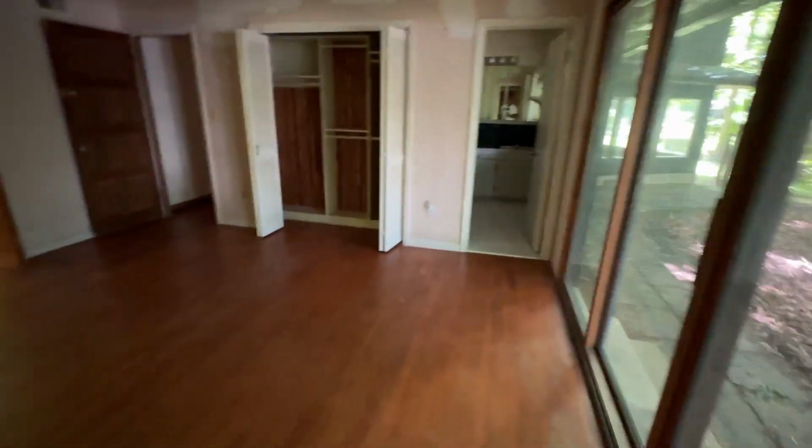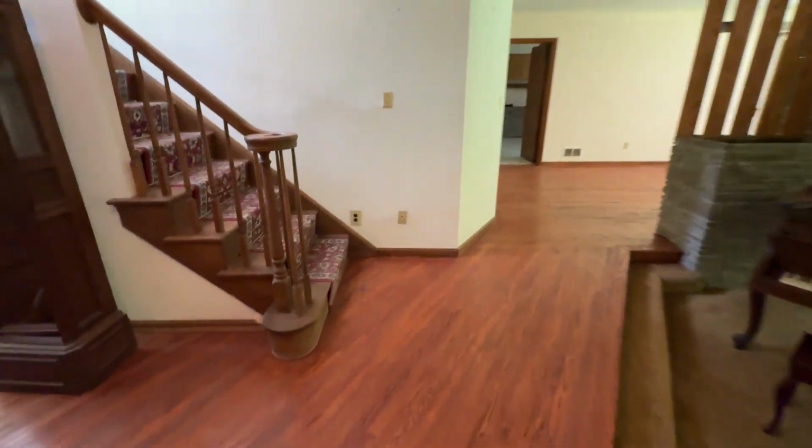And this is where we went to that kitchen. All right. So yeah, if you're gutting this house, if you're doing anything with this, you're definitely going to reconfigure all of that other end of the house here.